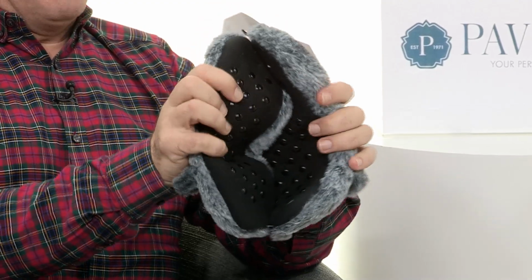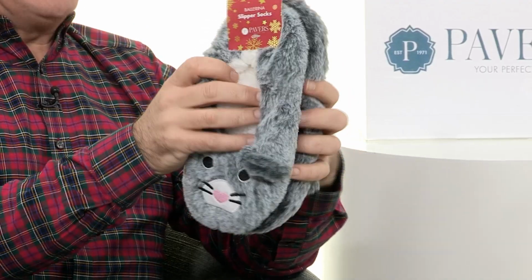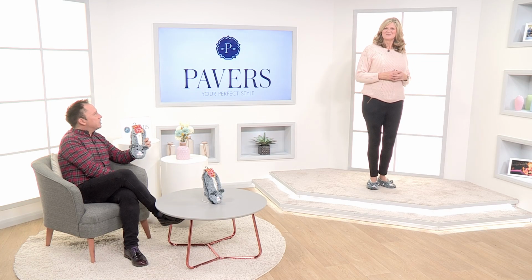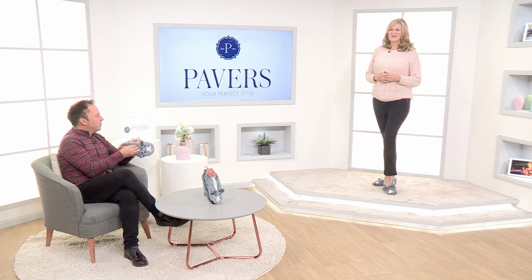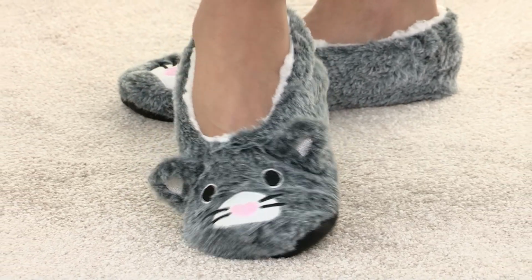On the bottom, they've got these lovely, wonderful little rubberized nodules, and of course, that is anti-slip for you. Because when you come in last thing at night and it's freezing cold, you can just slip straight into your little mice. Look! And then away you go. He's having a little sniff of the carpet.